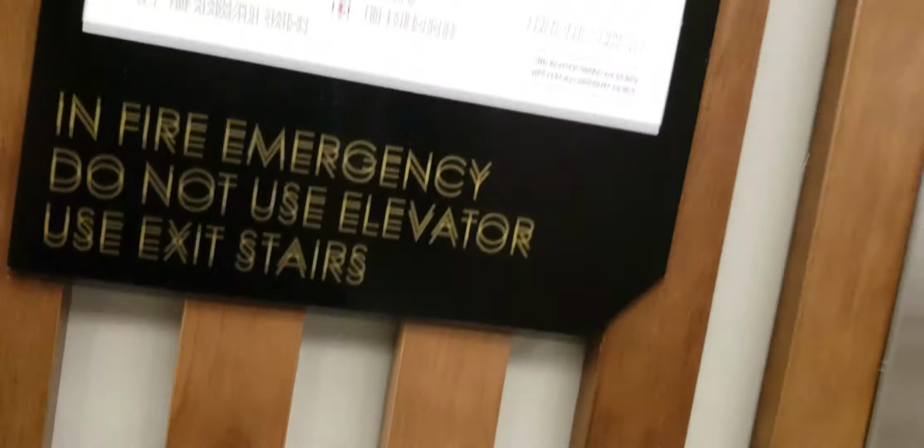Yo, these are the elevators at the Doubletree by Hilton by the Fort Lauderdale, Ocean City, Maryland, which used to be the Quality Inn. And this one is a service elevator, yeah. Here it comes.